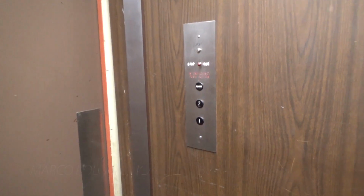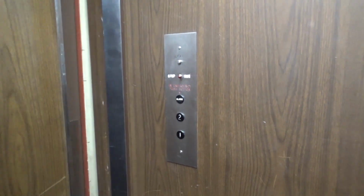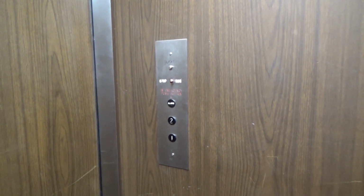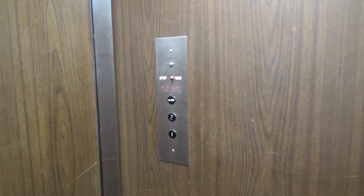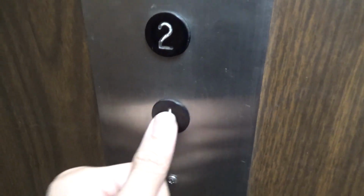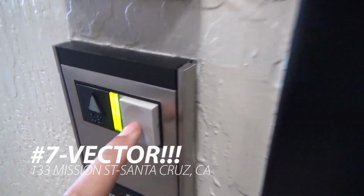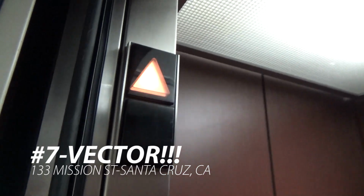Oh my God, it's a Montgomery black button swing door elevator. Oh shit! This is the last thing I thought I would find here. Oh my god. Montgomery Blackburn. Yo. An original Montgomery Vector. We're at 133 Mission Street in Santa Cruz, California.